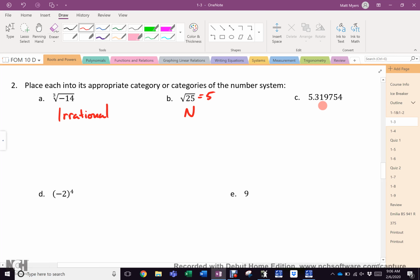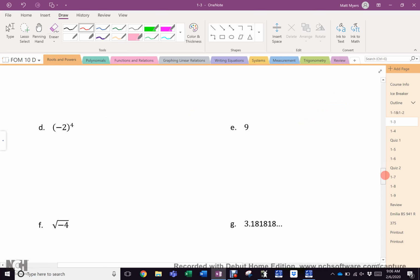This one, what's that? Rational. Why? Because the decimal ends. Because it ends. What is that as a fraction? What would it be over? 5 and 319,754 over a million. Right, it would be over 1,000,000. What about D? We just did exponents. What's that?